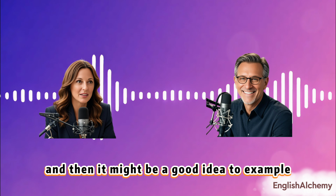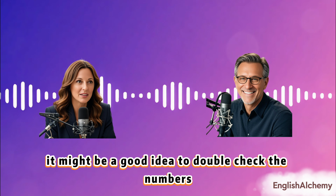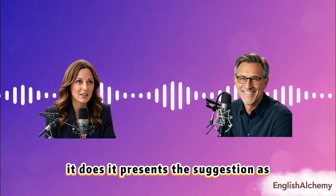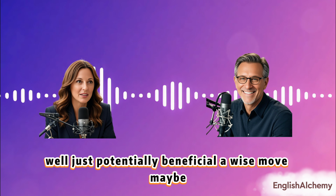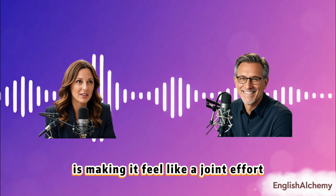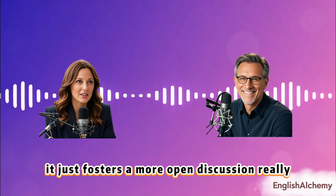And then it might be a good idea to. For example, it might be a good idea to double check the numbers. This sounds a bit cautious. It does. It presents the suggestion as just potentially beneficial, a wise move maybe, but not something you have to do. So the pattern with suggestions is making it feel like a joint effort, not a command from on high. Precisely. It just fosters a more open discussion, really.